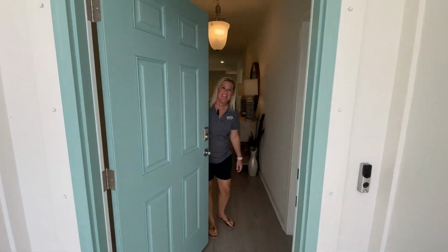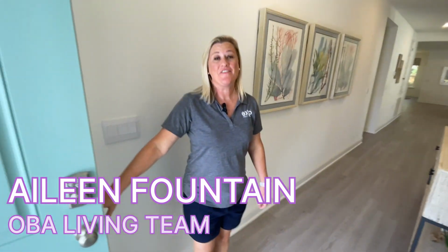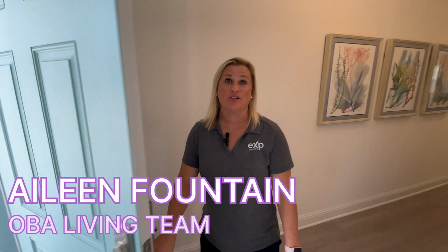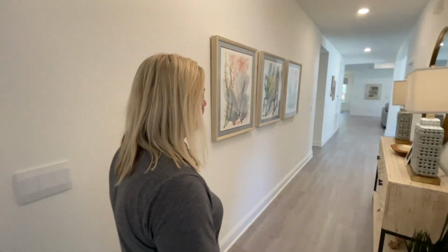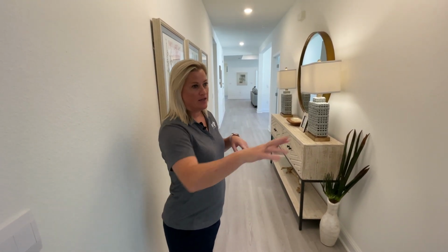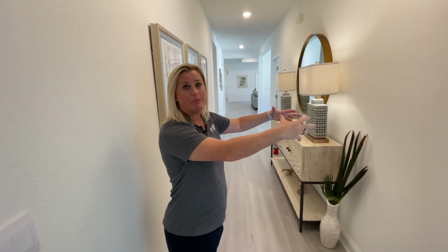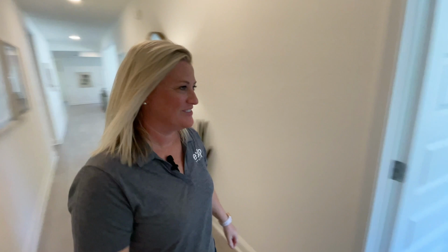Hey, welcome to the Camden floor plan. This is one of my favorite floor plans and you're about to see why. So come right in. This is the furnished model home here. It's 5 bedrooms, 3.5 bathrooms, and up front you've got 2 bedrooms with a Jack and Jill bathroom right here, so we'll take you through those.